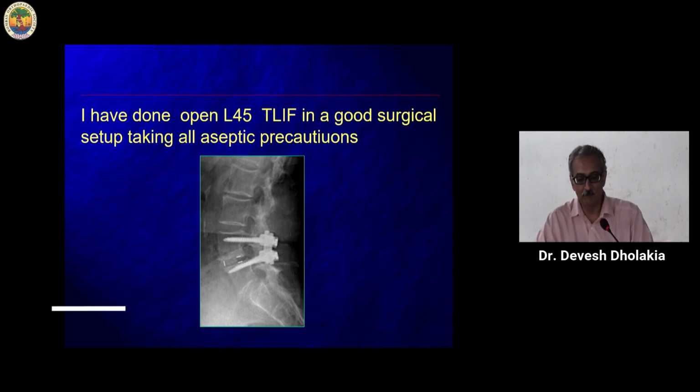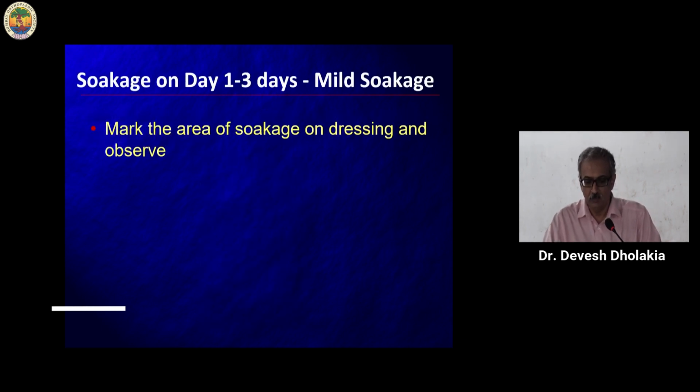Let's take an example. I've done an open traditional L4-5 TLIF in a good surgical setup, taking all the necessary aseptic precautions. On the second post-op day, I see a mild soakage of the dressing. What do I do? I just mark the area and keep it under observation.